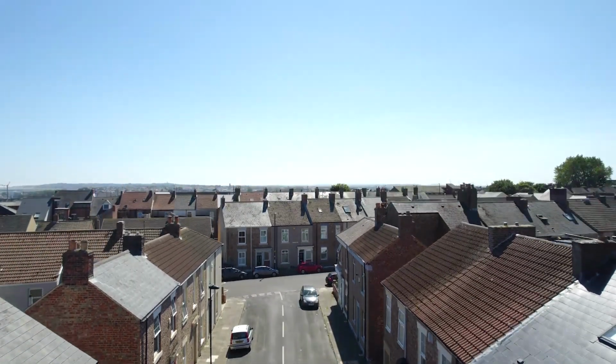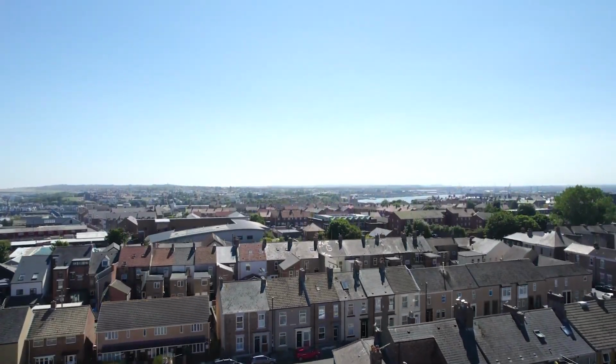So just wanted to show you a property that we bought for service accommodation. It's in North Shields, just on the coast, next to one of the most affluent and desirable areas of the northeast, called Tynemouth and Whitley Bay. So this is a 5-bed property, 3 stories. It needed a hell of a lot of work.